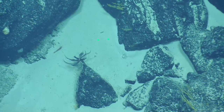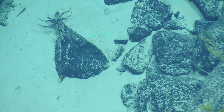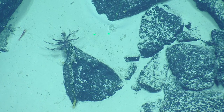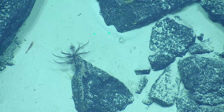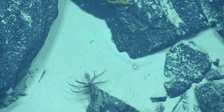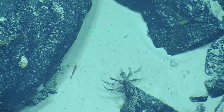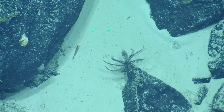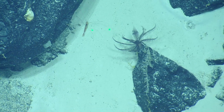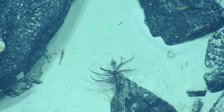A feather star and a long-legged shrimp, possibly with a skeleton on it. Look at those arms. So pretty. And that creepy shrimp, it's getting the light reflected in his eyes. I feel like I would see that in the corner of my room at 3 a.m. That would be absolutely terrifying.